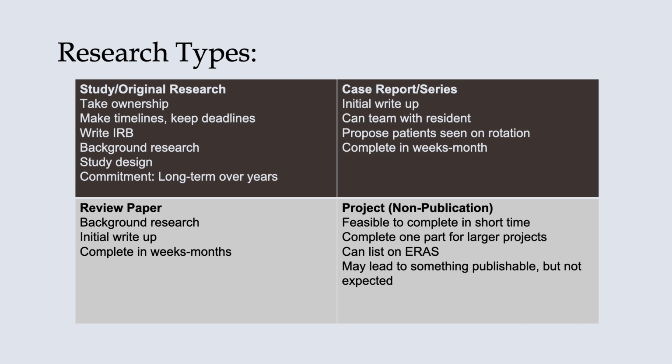The challenge with case reports is every med student in the country is doing them and submitting them, so it's hard to get them accepted. You really want to make sure that it's a really novel case or something really interesting before you put in the work of writing it up. For a review paper in the bottom left, you might be responsible for doing a lot of the background research, the literature search, and then you might do the initial write-up. You might again work with a resident or even a group of students along with the faculty mentor. And these you can again get done pretty quickly. You can control it. Basically, when you have the time to do the literature search and write the manuscript, you can do it.